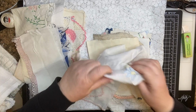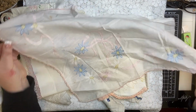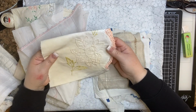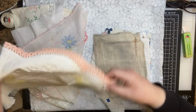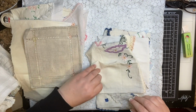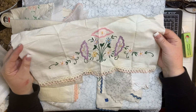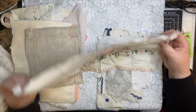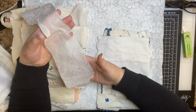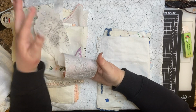But I just thought this was such a great find. Isn't that pretty? Really, really nice. And I thought this was pretty, it was sweet. Love that little linen piece. And then, again, I really think that these were off of towels. Some of them are towels, but I think some of them are pillowcases. And I love this. Look at that. It's part of a handkerchief. It's been torn. Isn't that pretty? It's just beautiful. Really, really pretty.